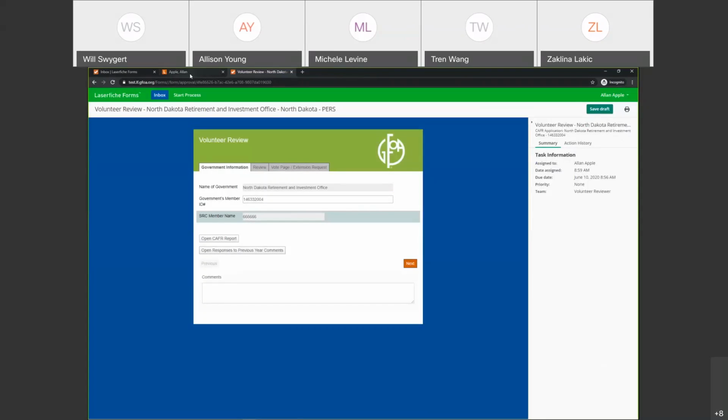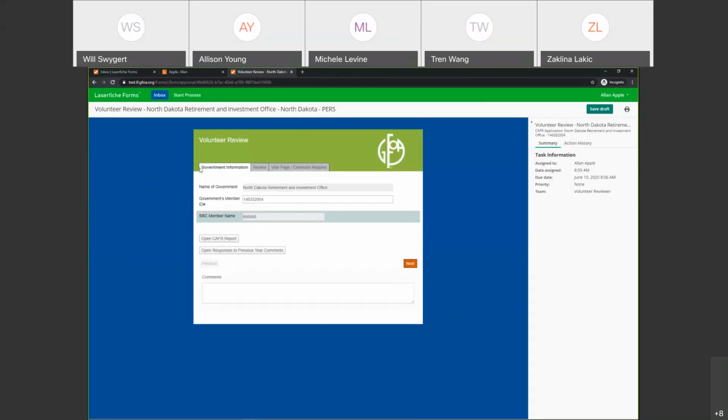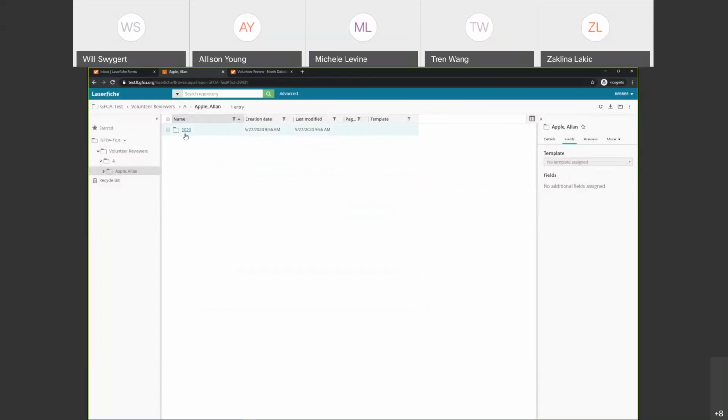Now, if I go back into my other tab here, which is the repository, I should see, sorry, I did that a little bit quickly, but I was logged in and had my folder open here, my Alan Apple folder open, and I clicked this refresh button in the top right if you didn't catch that. But when I click refresh, you'll notice that a subfolder was created within my folder. So since I was assigned a volunteer review task, I should now have shortcuts to those same documents I opened here in the volunteer review task. I'll actually have shortcuts to those within my volunteer review folder in the repository. If you want to get to them that way, you can do that as well.